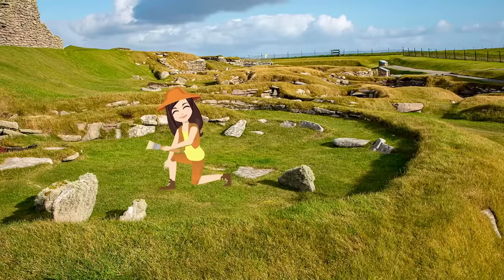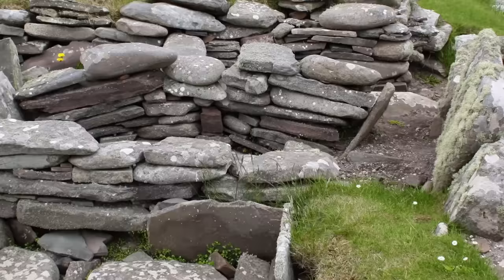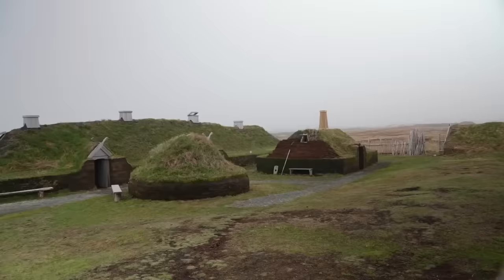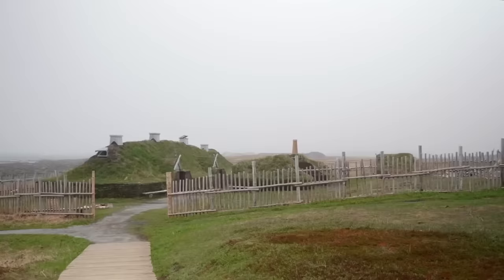It also shows that there could be multiple Viking settlements across North America, especially in Canada. Until now, there has only been one confirmed Viking site anywhere in the New World. This, of course, is L'Anse aux Meadows, originally found in 1960 on the northern tip of Newfoundland. It was only a temporary settlement that was eventually abandoned after a couple of years.